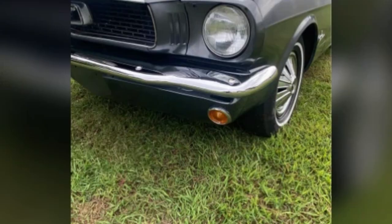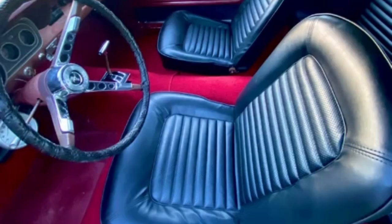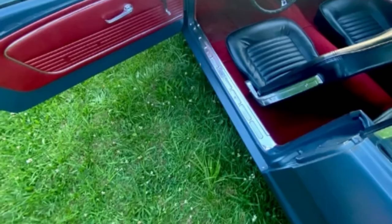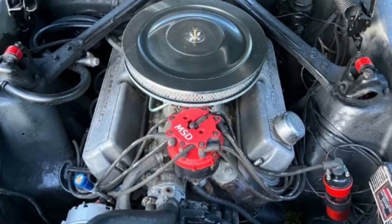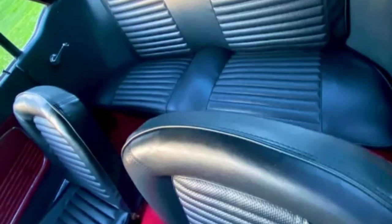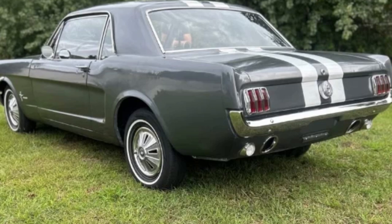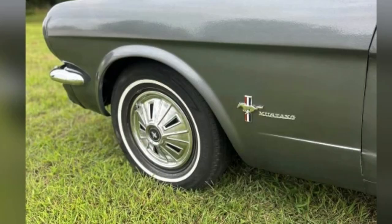The exterior maintains the timeless styling that made the Mustang an instant classic when it debuted. From its long hood and short rear deck to its crisp lines and sporty proportions, the 1966 model year retains the essence of the original while adding refinements that collectors continue to appreciate today. While specific paint details are not mentioned, the seller emphasizes that the car is clean inside and out, making it well suited for weekend outings and local car events.